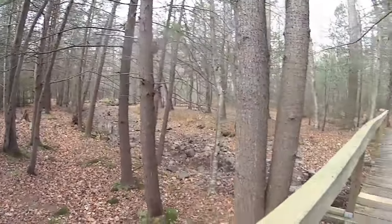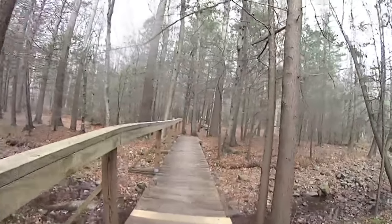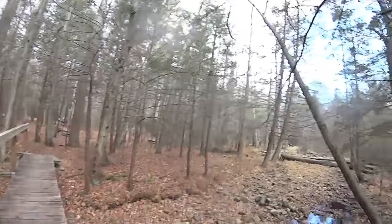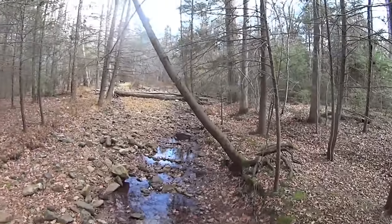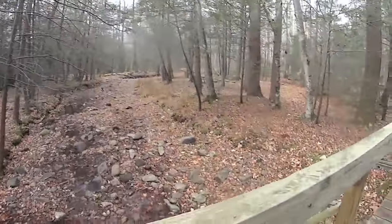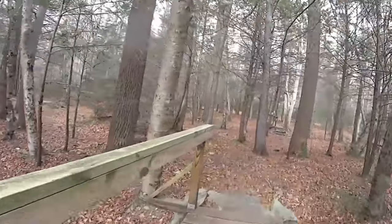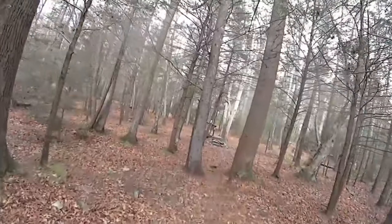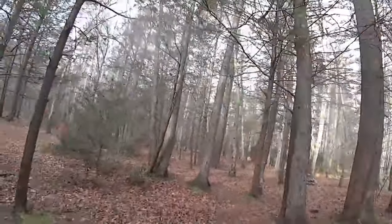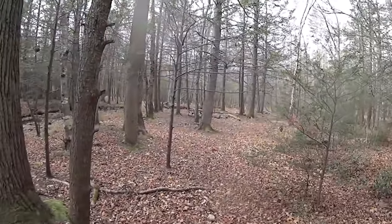Coming up to Antietam shelter. Got a little bridge here. Little bridge over here. Creek. Got tent site here.